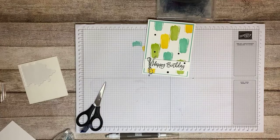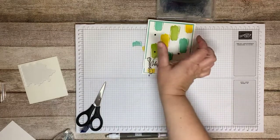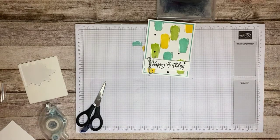Just because it is larger. Or turn to the side, like make it long ways. You could do that too. Okay. I hope that made sense. That didn't make sense in my head when it came out. So, all right. We'll move on.